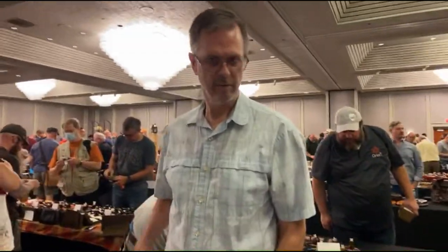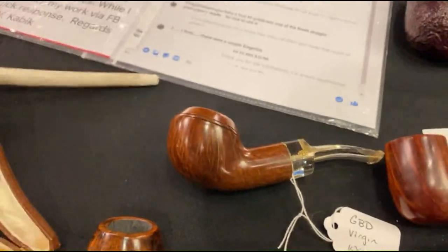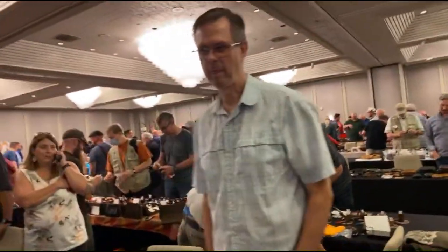Well, I hope you sell some of these. There's some beautiful ones. Look at that one. Look at that one with the clear stem. Kind of neat, right? Oh, you could probably see the smoke coming out of it. That's probably the point of having it clear.